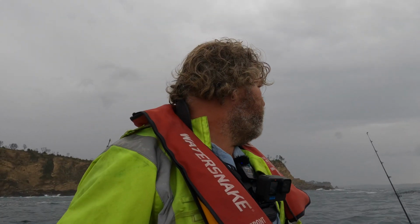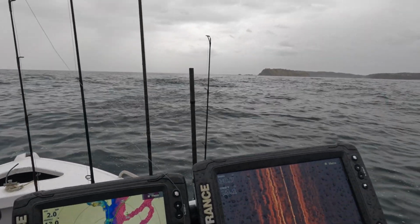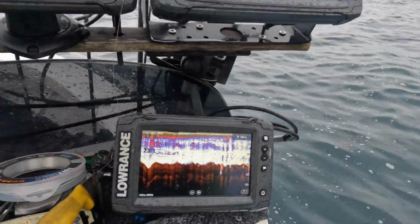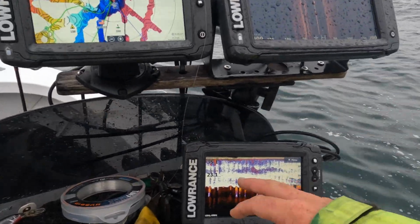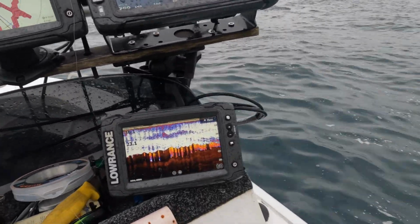The rain's actually moved in. It was raining pretty heavy there a minute ago. We've just got all these yakkers up here on the surface. It's all around the boat. They're just lighting up the sounder. So what I'm pretty much doing, I'm just watching this sounder pretty consistently, just looking for some better arches amongst this school of bait.